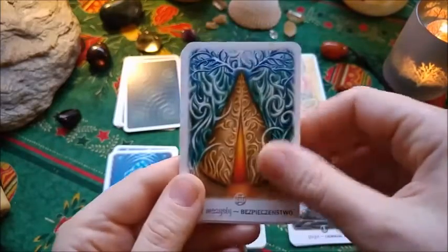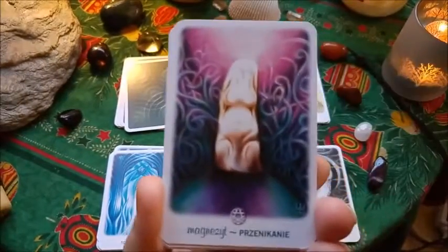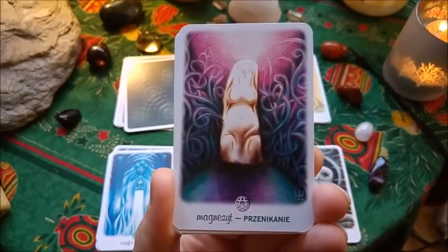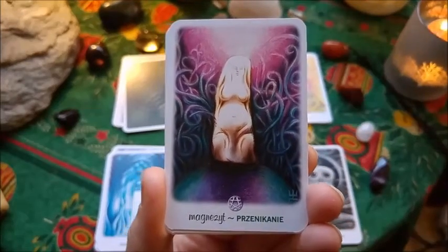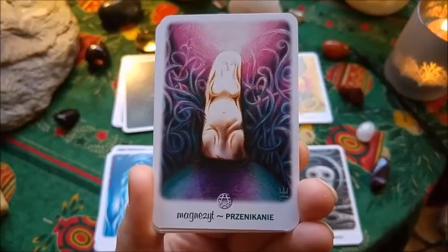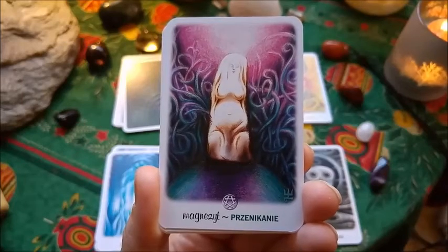This is a gorgeous card. Gorgeous here. Oh, whoa, this is stunning. We have, this is the 5, I guess. It's the 5.